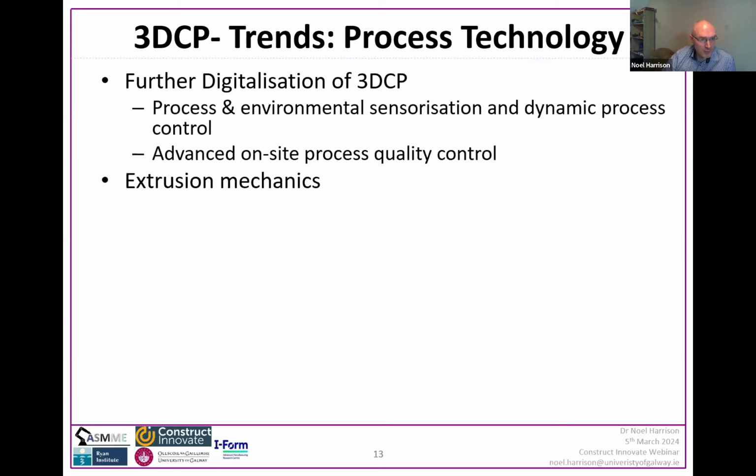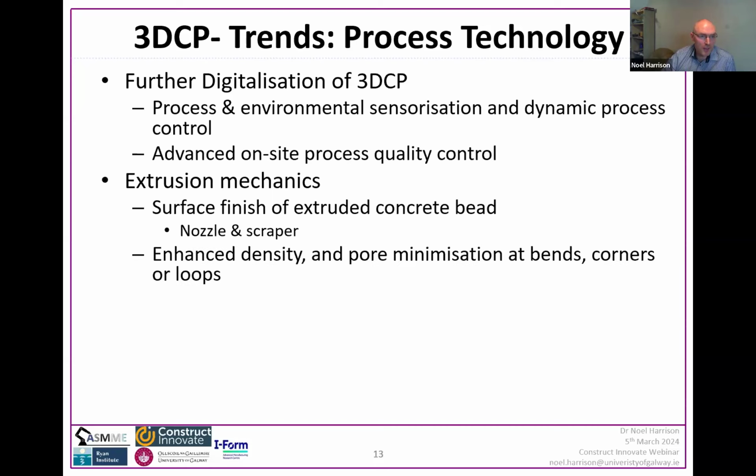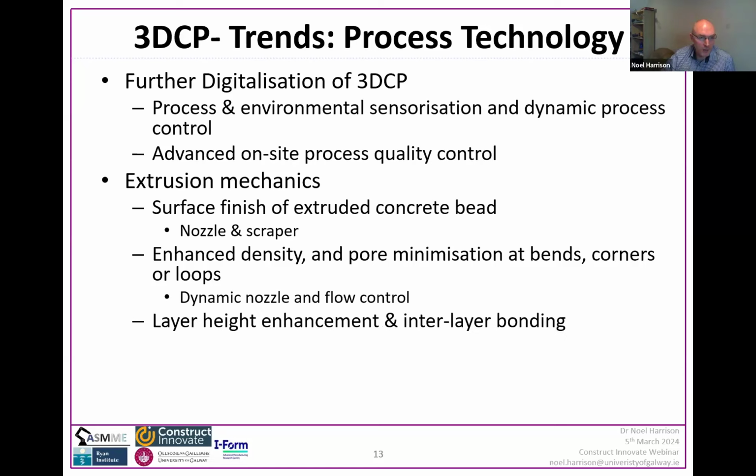We're also interested, certainly from an engineering and mechanical perspective, in the whole mechanics of material extrusion, how we can improve the surface finish of the concrete bead, modify the scraper and the nozzle to give us better surface finishes, and to enhance the density and to allow us better to print curved structures or to take bends or to make loops out of our printing process. And we can do that by looking closer at what's happening to the material, controlling the flow, controlling the shape of the nozzle and so on during the printing process.